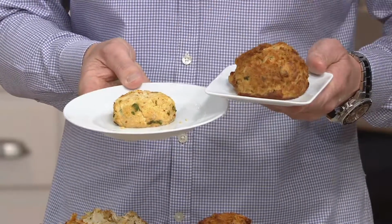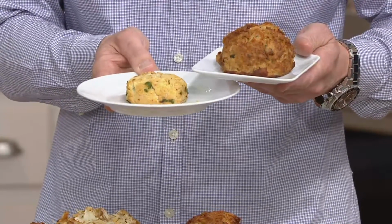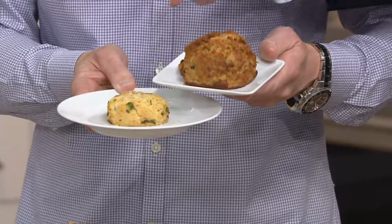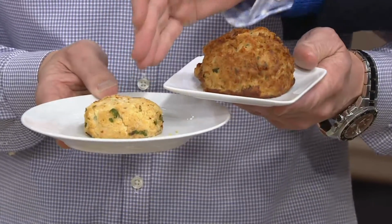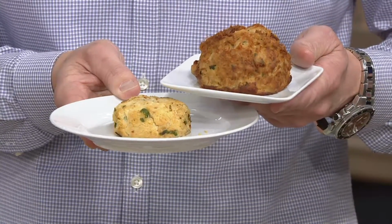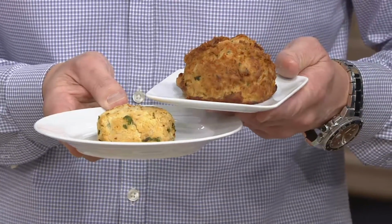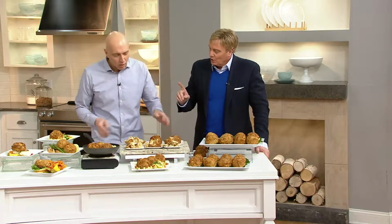There's the comparison. This is what you find in your typical seafood store, grocery store. It's about 3 to 4 ounces. And by the way, is there any crab in this one? Exactly, you're not only comparing size, but quality. What is in that? Is that cornflakes? How has it been made? Has it been in the freezer? These are handmade right in our kitchens down on the eastern shore of Maryland. So you know you're getting the best crab meat.